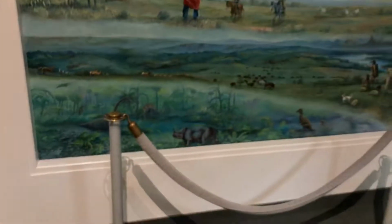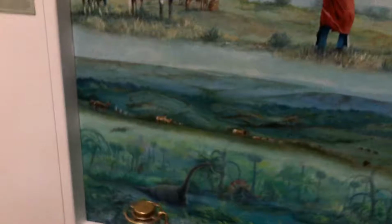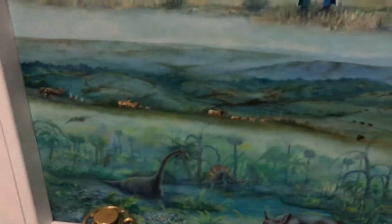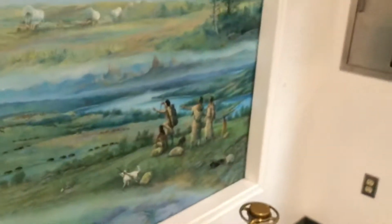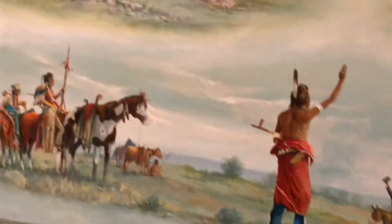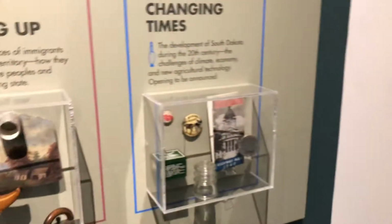So right here, we've got a mural that was made. And it basically spans the history of Pierce, South Dakota, all the way from the dinosaurs to the Native Americans to the white man came and on up. It's a really, really neat little mural that was made to symbolize the history of Pierce, South Dakota.